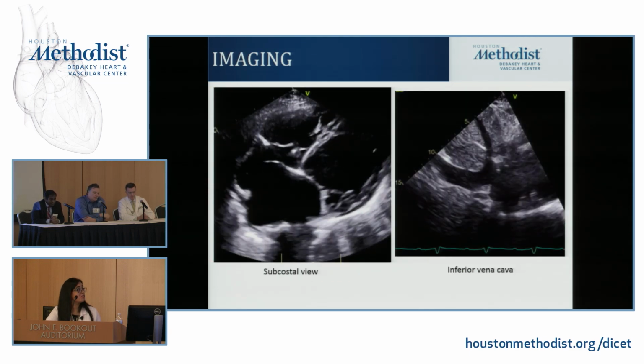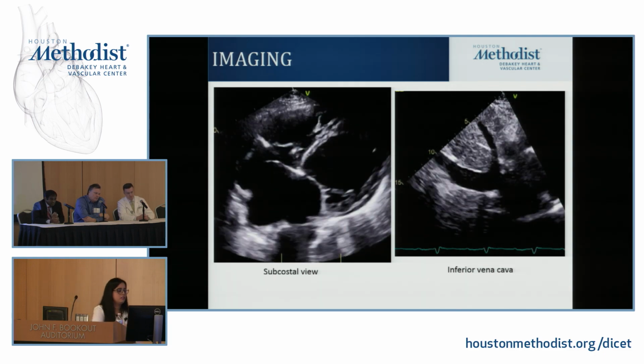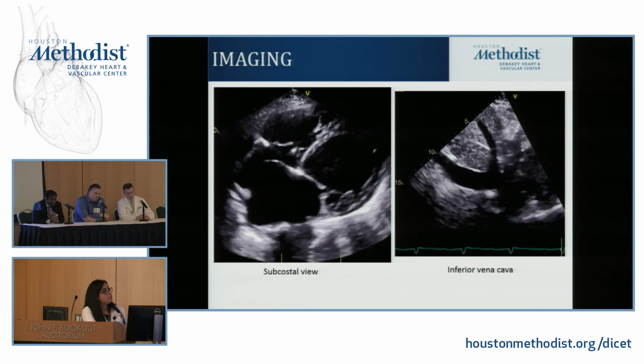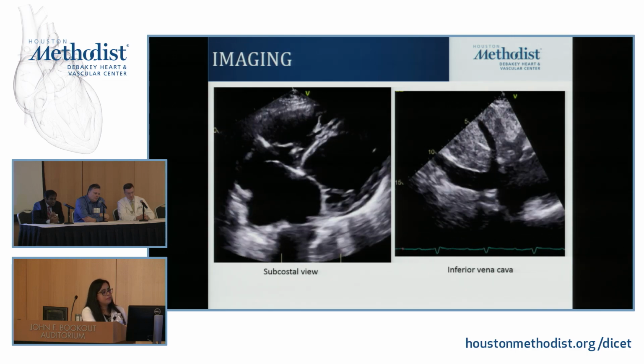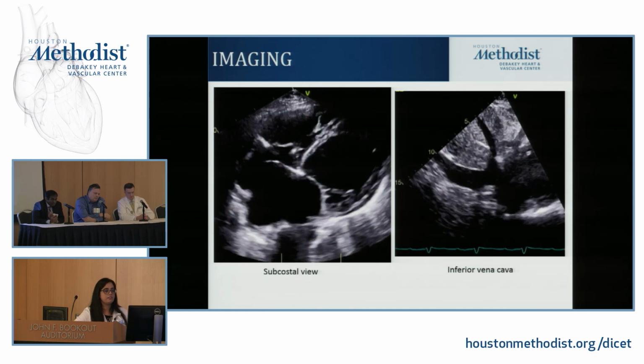This is a view I actually like. This is subcostal. We usually don't see it, but if you look at the interatrial septum in the subcostal view, her interatrial septum is completely abutting into the right atrium, meaning that her left atrial pressures were far higher than her right atrial pressure.